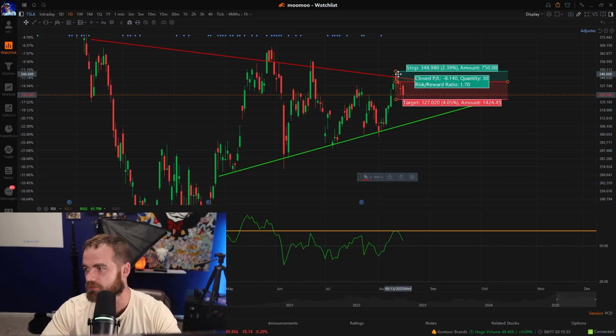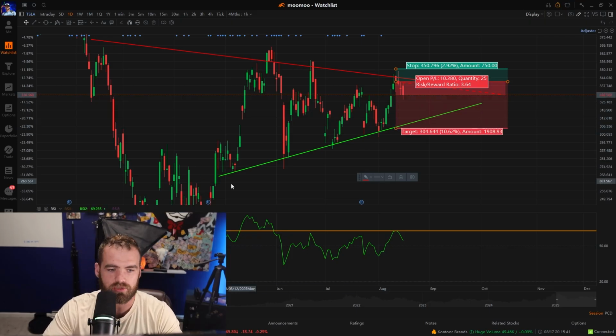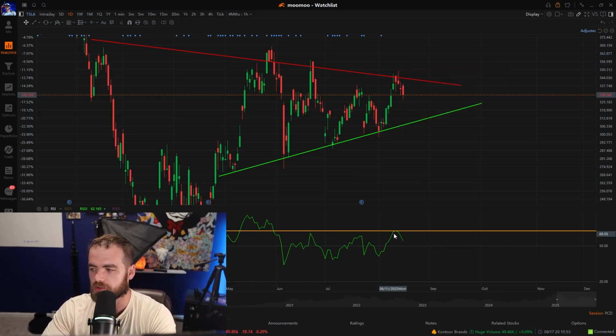My thought process was entering on the breakdown, keeping our stops just above the trend for possible pushback down to that green line, which is that upward trend line. Gives a risk and reward of about 3.64, meaning I'm risking $1 to make upwards of $3.64. So obviously we also looked at the RSI, which is the relative strength index. It was trading at an overvalued spot.